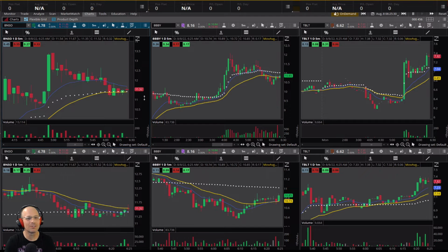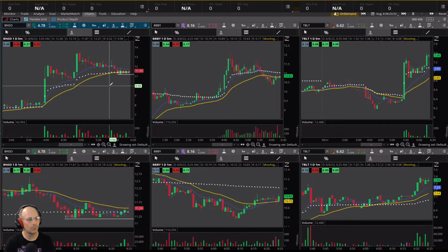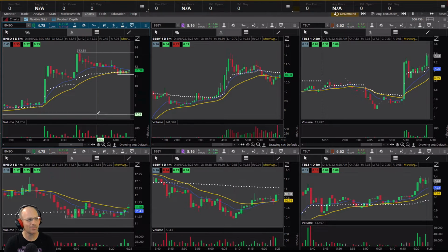So the attention of the market is spread out across many different stocks. This is going to make it a little more challenging to trade. Maybe the volume won't be quite as strong, but we'll keep an eye out and we'll try to find that one that's moving. But for now, I'll just mark out some support levels. Do what we can to prepare and get ready. And then we wait and watch.